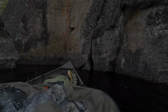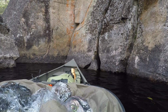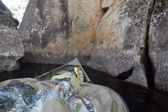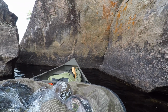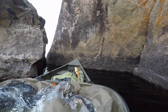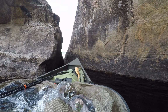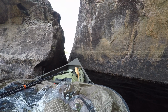I found this nice little nook to get a break from that sun. Whew. Take a little break here, maybe get something to eat if I can find something. Definitely cooler. The middle of a day is just a bear to paddle if it's sunny out and hot.